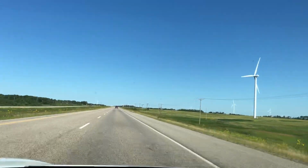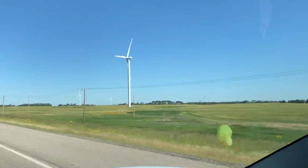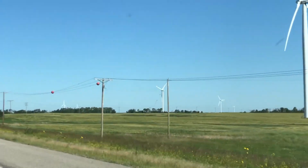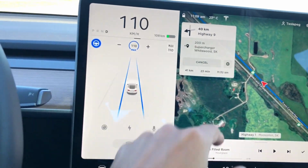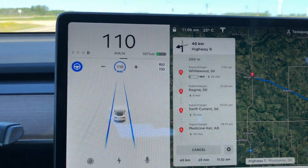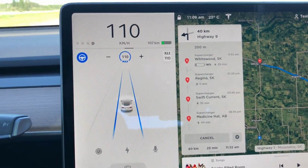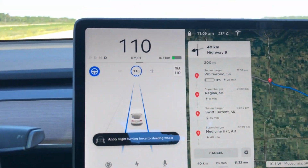There's some windmills over there. Looks like there's more if you look closely. So, Tesla supercharger said I'd have around 12% of charge left when I get to the supercharger.